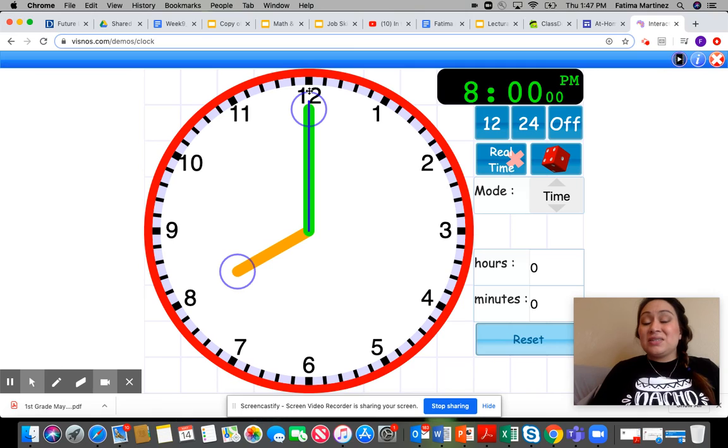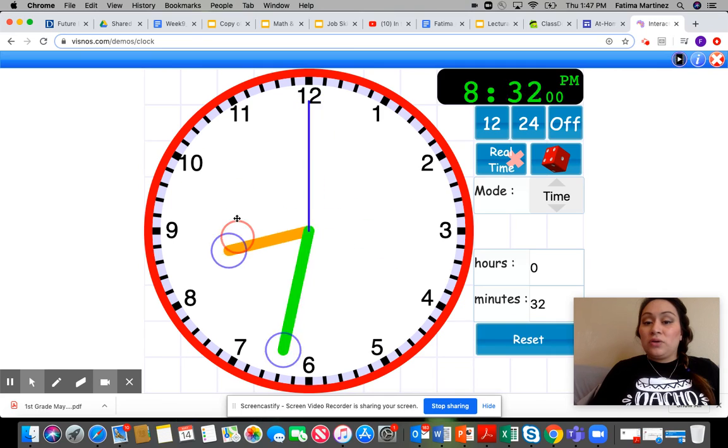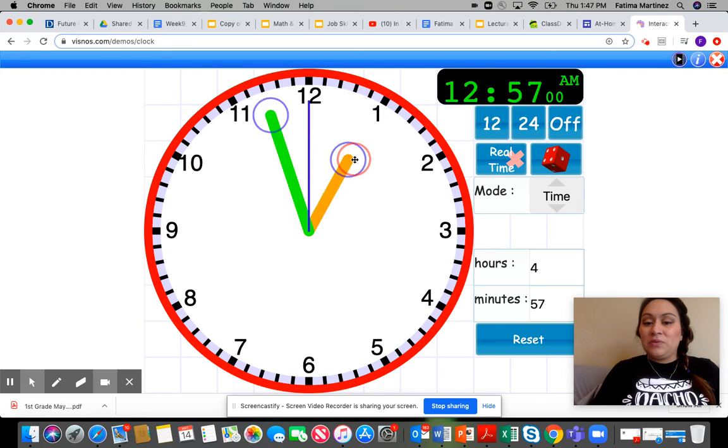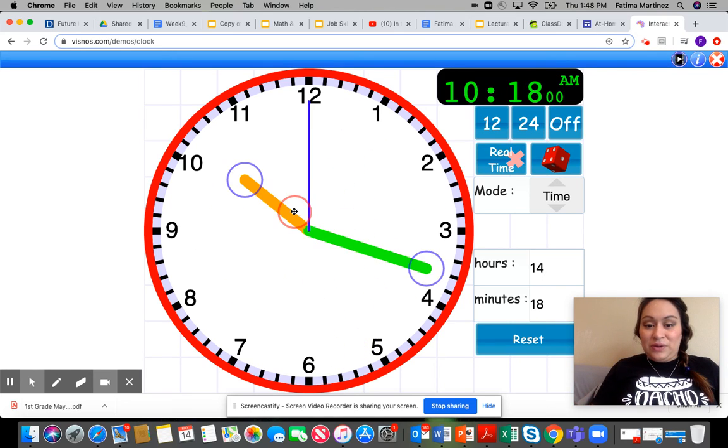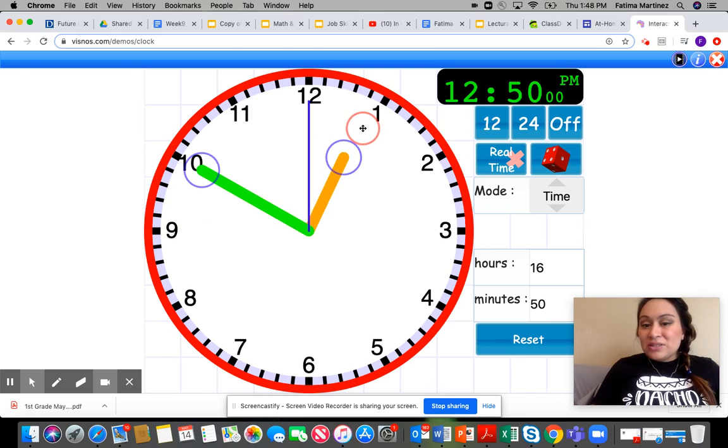Our long one is going to stay on the number 12, just like you see it up here. If you see your numbers, it goes 1, 2, 3, 4, 5, 6, 7, 8, 9, 10, 11, 12. And so it goes all the way around to the number 12. Now, our long hand is staying on the 12. Our little hand is the one that we are going to be moving. And if you see, when I move my hour hand, my minute hand just kind of goes crazy, right? It kind of goes around and around and around in circles. And that's how time works.